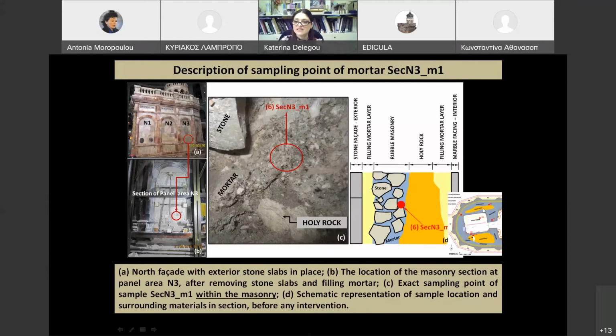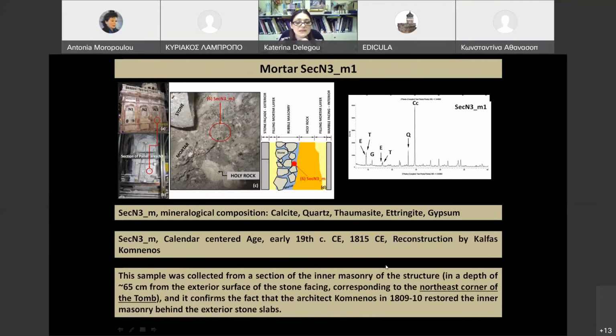It was in contact with the Holy Rock. This sample has a different mineralogical composition. It is a calcite-based mortar presenting quartz, thomsonite, andorite, and gypsum. It is dated back to 1815 AD. That is the period when the reconstruction of the monument took place by Kalfas Komnenos, the Mytilenean architect.